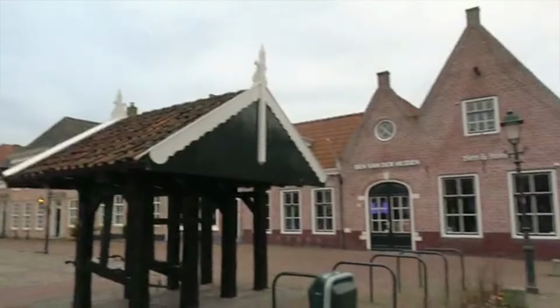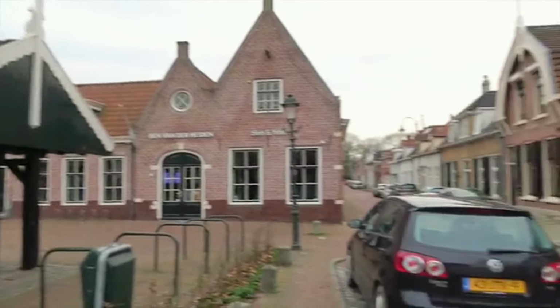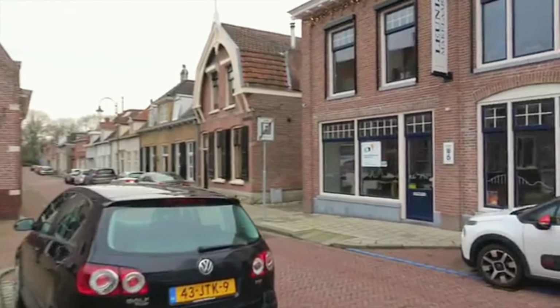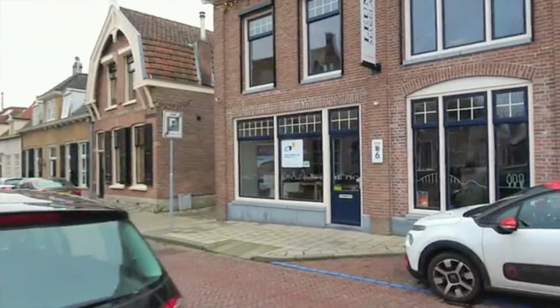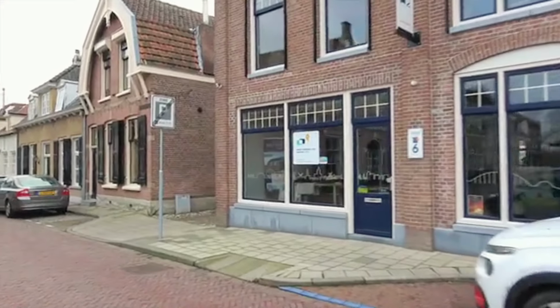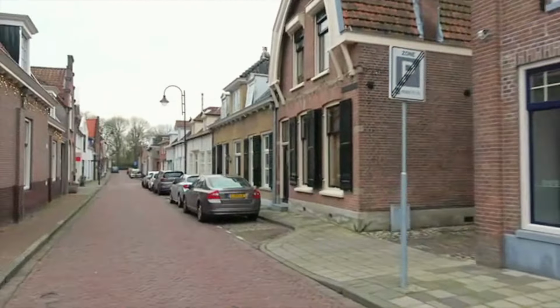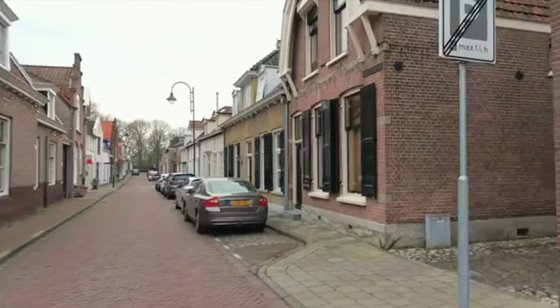This whole area of the Netherlands is where Europe was fought over, so Belgium, the south of the Netherlands, parts of what is now France, Flanders, if you like. This is where the wars of Europe took place in the medieval period, so it's very fascinating to be here.